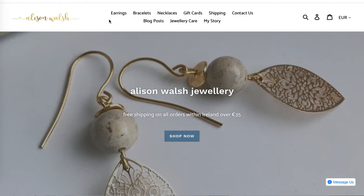I would love to see all the elements in one line, so perhaps you can organize them better to display products as a drop-down menu. So for example, just jewelry as the main collection link, and then a drop-down menu to earrings, bracelets, necklaces, and perhaps gift cards, because obviously people can shop for gift cards.